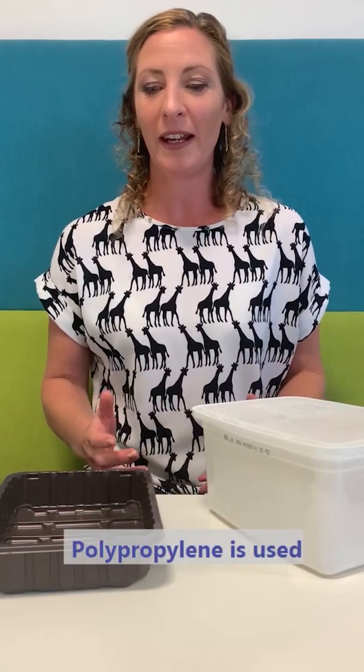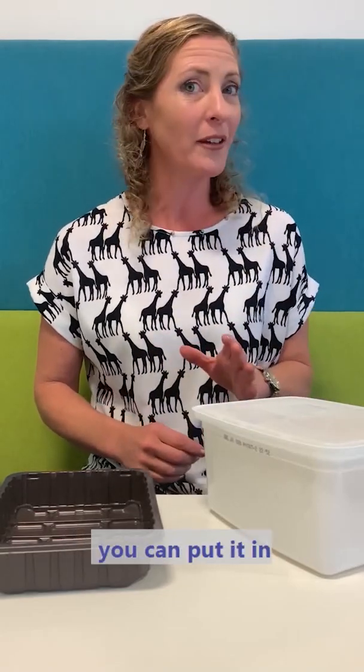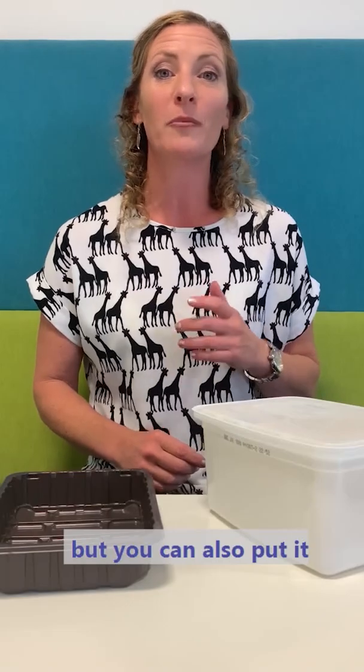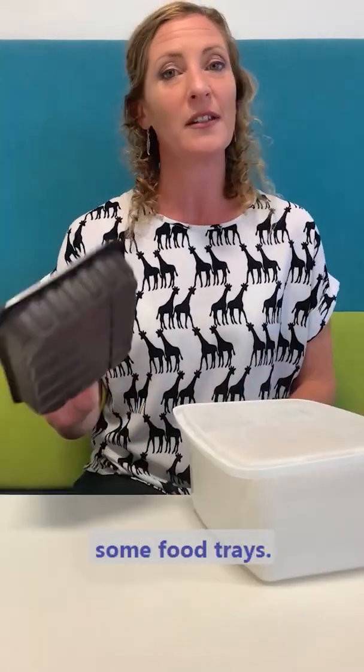So polypropylene is used because you can put it in the microwave. You can't put it in the oven, you can put it in the microwave, but you can also put it in your freezer. So it's often used for things like margarine tubs, ice cream tubs, and it's also used in some food trays.